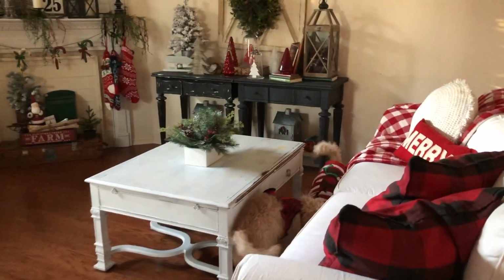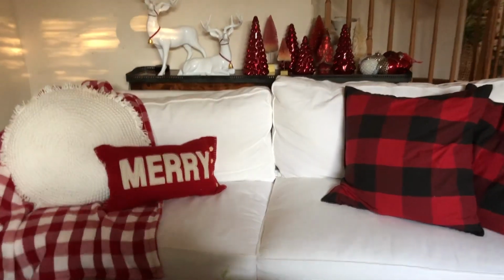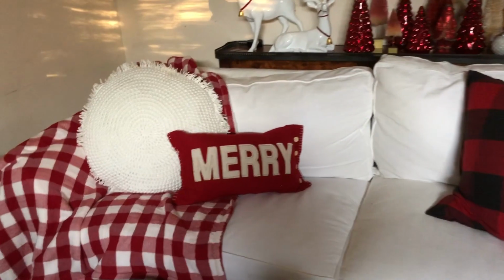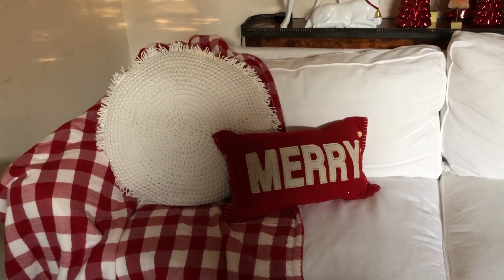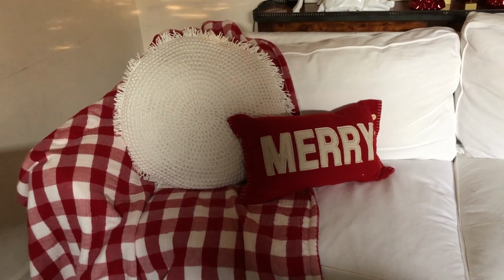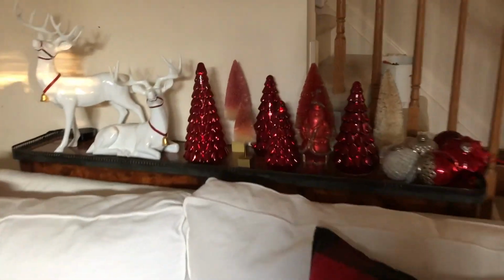Okay, so let me show you my couch. All right, this is my couch right here. I'll just try to go really quick, in detail, through everything. That Merry Christmas is from Target two years ago. That pillow is new, I think it's Opal House. Blanket from Target. And, okay, let me show you over here.